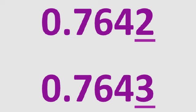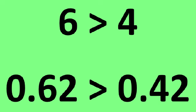If the numbers are the same, you just move on to the next digit to the right and compare those. If one decimal has more digits, you can still compare it to another decimal by just adding an invisible 0 to the decimal with fewer digits. In this example, 0.7643 is bigger than 0.7642. Remember, when comparing digits in decimals, it's the same as comparing digits normally. 6 is still larger than 4, and 2 is still bigger than 1, and so on and so forth.